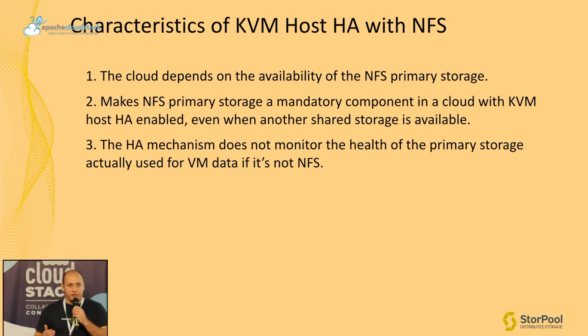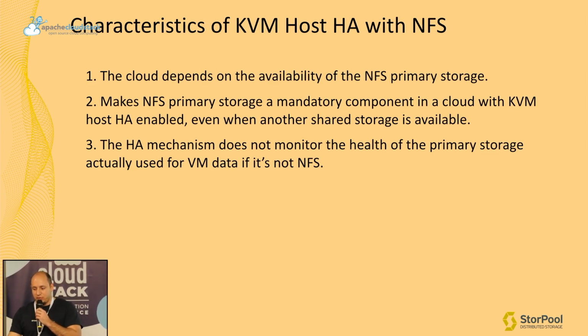And then the third characteristic is that the HA mechanism doesn't monitor the health of the primary storage that actually is used for VM data, unless it's NFS. So we wanted to address all of these characteristics when we set forth on this project to extend the functionality.